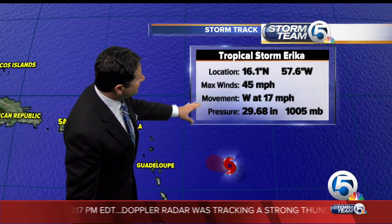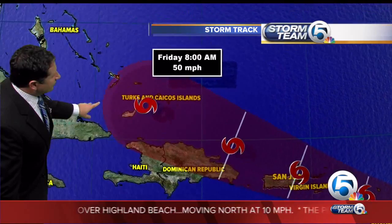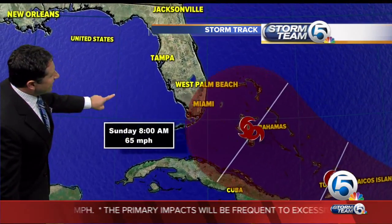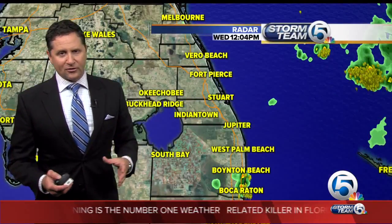Moving to the west right now at 17 miles per hour, winds at 45, and that's the track right there, very close to Puerto Rico, just north of Hispaniola possibly, and then up through the Bahamas and toward our viewing area, and possibly making landfall as a Category 1 storm on Monday morning. Again, that's a big if it makes it through the next 24 to 36 hours.